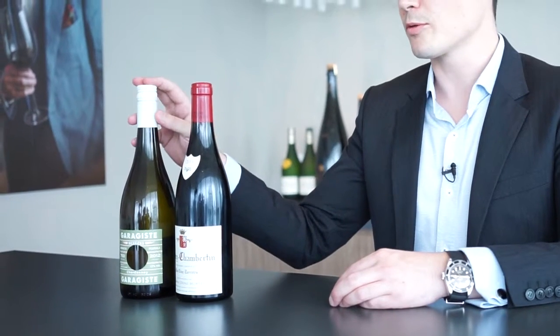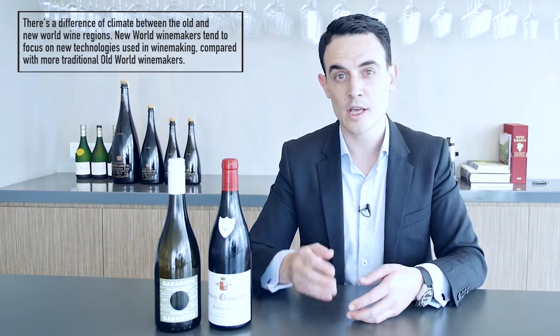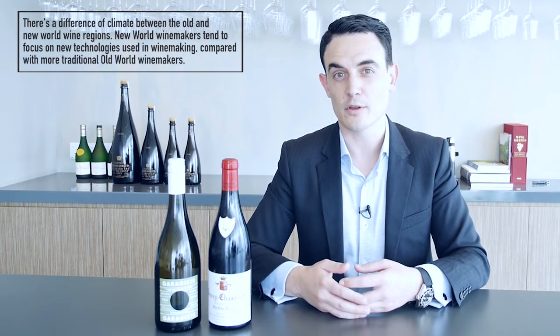So if we start with the old wine region, so we are traditionally in Europe. For example, this one Burgundy, and for the New World we will be in Australia. So mainly a difference of climatology, where in the Old World we are in the cooler climate, and the New World will be on the warmer climate region, such as America, South Africa, Australia. A different style of winemaking, where we are more traditional in the Old World region, and we are more on the new technology, new vision of winemaking for the New World wine.